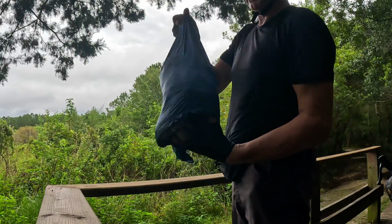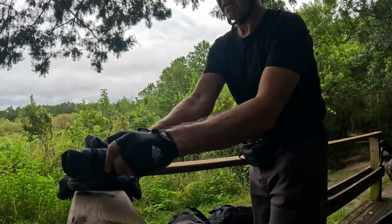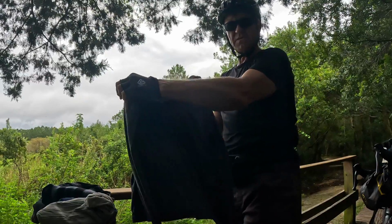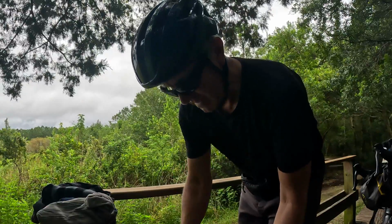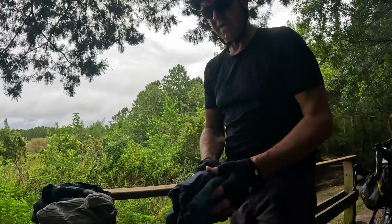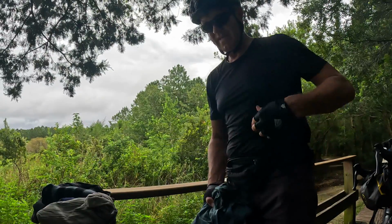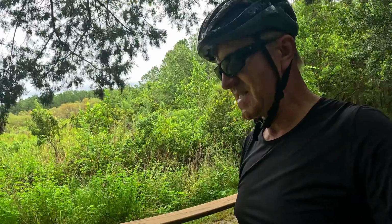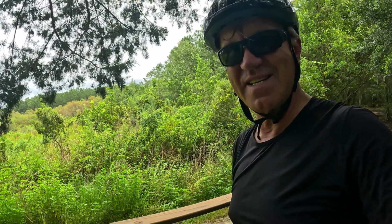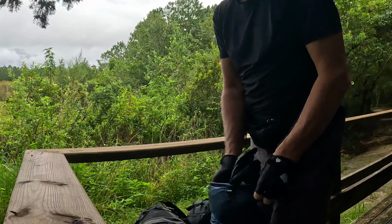In this bag, 3 pairs of underwear, 3 pairs of socks. So that's a long sleeve. And I have my shirts. One is extra for riding, another one is for sleeping in the tent. If I go for a longer period of time, I like to get 5 pairs of everything, except shirts. Shirts maybe 3 or 4. So as you see, I can fit everything in here.